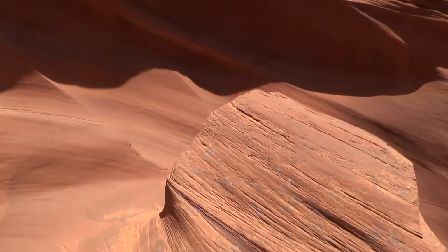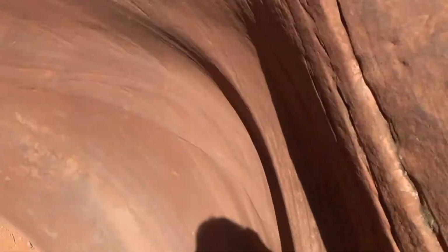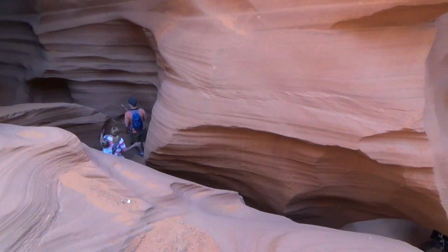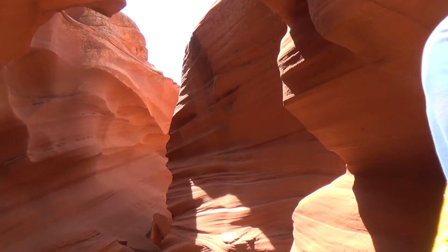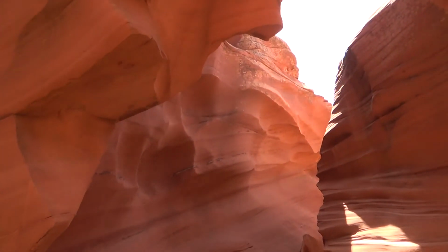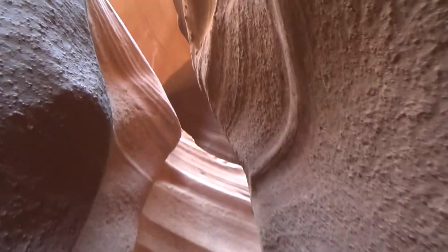Oh, Mira, look, we're going. Whoa. Let's wait here. Wow, this is where you walk right through here. Look at that. That's pretty awesome. Holy mackerel. Here's the little trail.